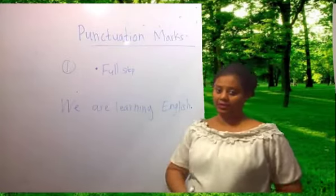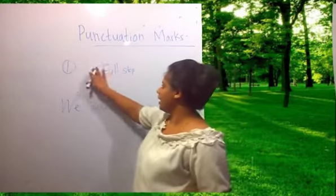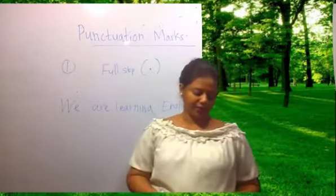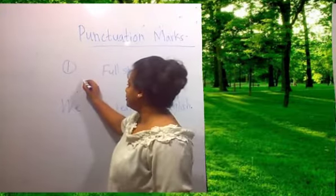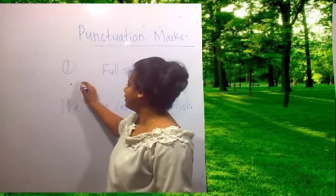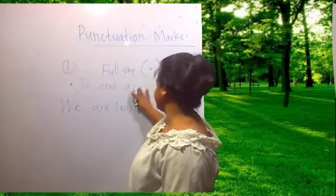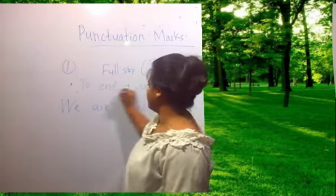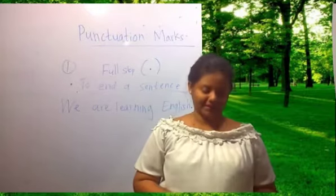You have to write this in your grammar book. Right? Write the first one. Full stop. We will write here, and write this: full stop is used to end a sentence.